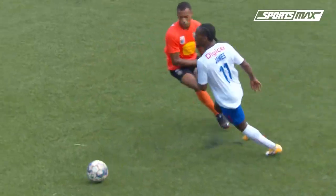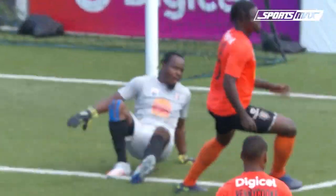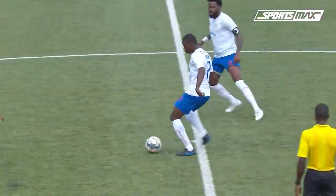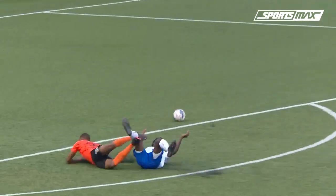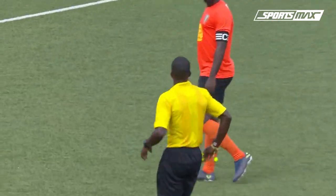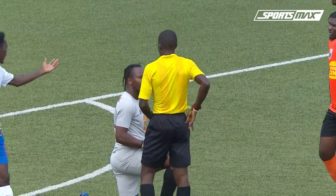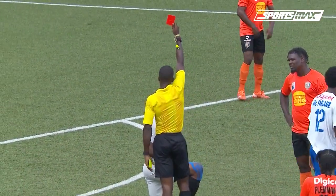Shandy James had a really good game and he found McFarlane there, who couldn't convert on that occasion. And McFarlane again tripped up by Watkins, who will go into the referee's book for a second time. And he was sent off.